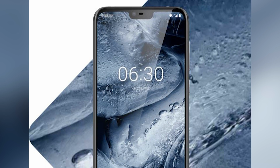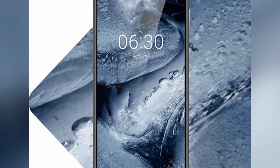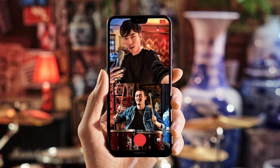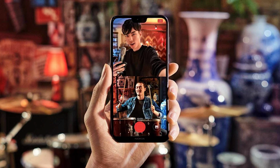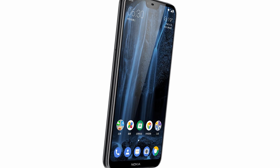The front though is where the big changes lie. We have a 5.8-inch Full HD Plus display in here. The aspect ratio is 19:9 as this happens to be HMD Global's first attempt with a notch. The notch itself is quite small and Nokia have managed to keep the bezels down to the bare minimum. As far as protection goes, we have Gorilla Glass 3 wrapping around the front.